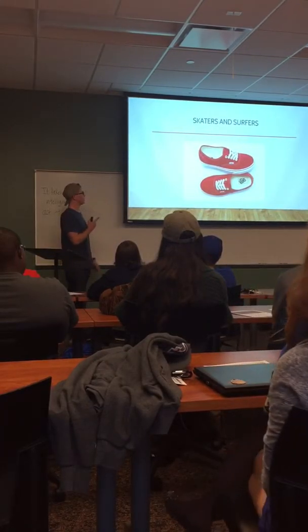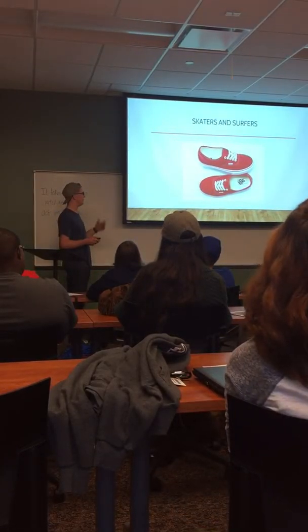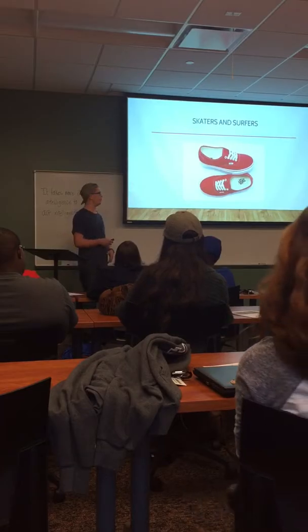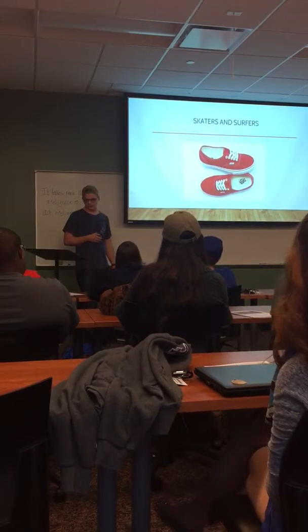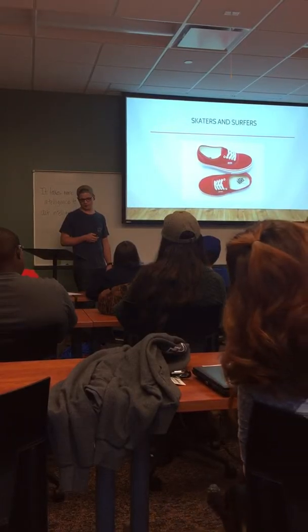This is the authentic pair of Vans, the actual first pair of Vans, just the basic, no padding. I'm sure everyone has owned a pair of these before. Skaters and surfers have bought them ever since. They've loved them ever since they came out, and they've been popular ever since.